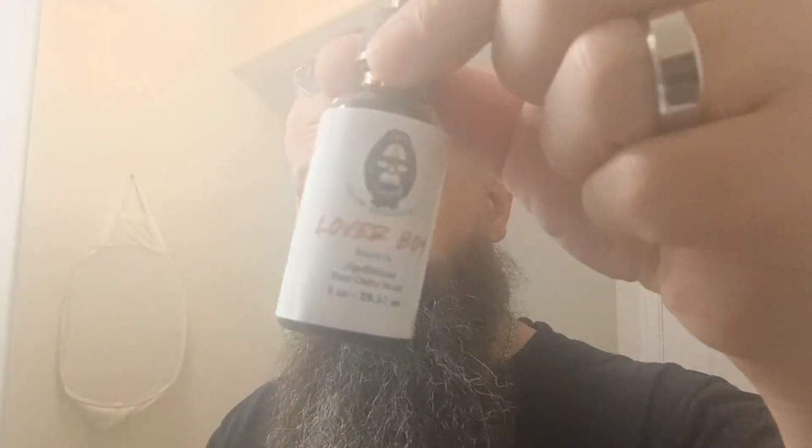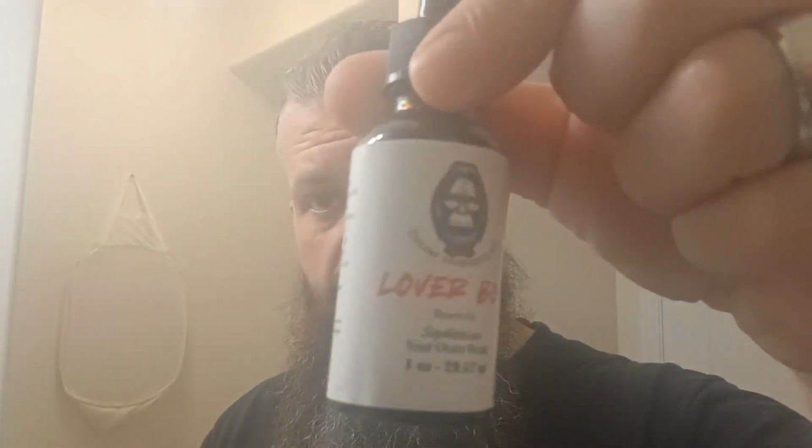What's up, everybody? Today we are doing a review for Elegant Sasquatch Company. I reached out to them to try a couple of their products. They happily sent me a couple scents to try out. I got the Lover Boy, which is what I'm doing today, and the other one is Midnight Embers.